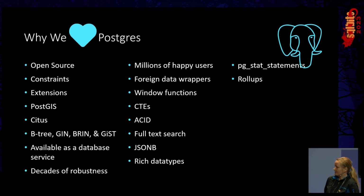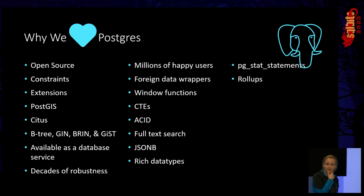We've got a rich set of indexes, of course the classic B-tree indexes, but also GIN, BRIN, GiST. We obviously support window functions. We support CTEs, so queries starting with the WITH keyword. Full text search and also JSONB, which is not common with relational databases, although other databases are now keeping up with that.